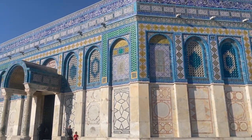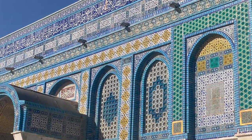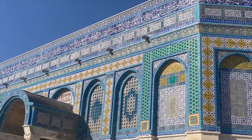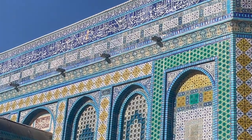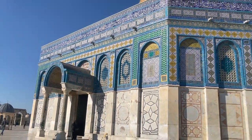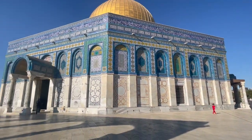When the Dome of the Rock was first built, the outside was covered in mosaics. The beautiful external tile work, which can be seen today, was commissioned by Suleiman II Kanuni, the lawgiver, known throughout Europe as Suleiman the Magnificent. The inscription surrounding the top is Surah Yasin, regarded as the heart of the Quran. This was commissioned by Sultan Abdul Hamid II.